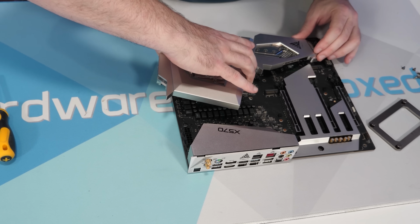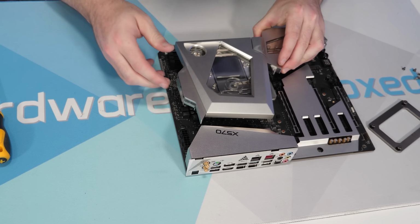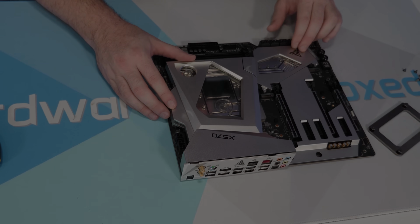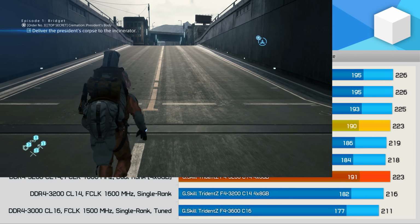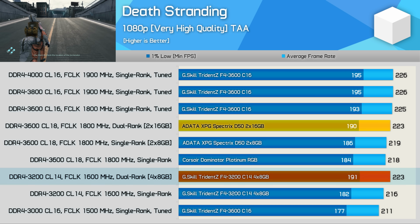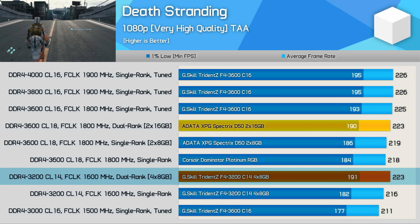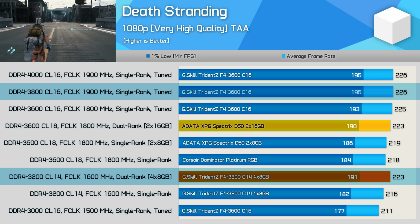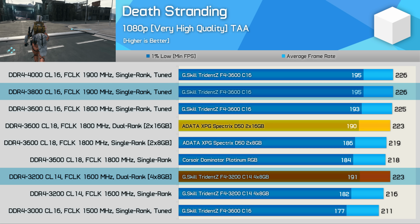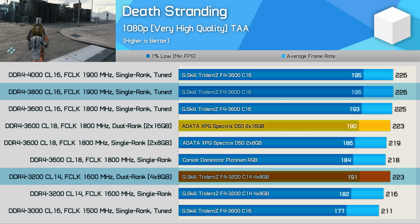Finally, I'm sticking with the Ryzen 9 5900X, though please note these results apply to all Zen 3 processors, even the Ryzen 5 5600X. Okay, so first up we have Death Stranding, a game where the Zen 3 processors went like a bat out of hell, and despite that, this isn't a particularly memory sensitive title. For example, if you compare our review configuration using 4 DDR4 3200 CL14 memory modules, cranking the memory up to 3800 with tightly tuned memory timings only boosted performance by 3 FPS, so a 1.3% increase.